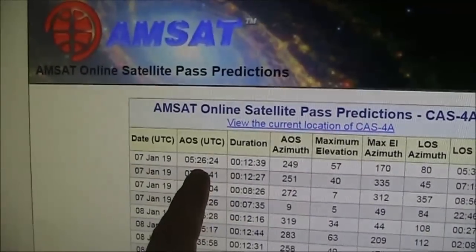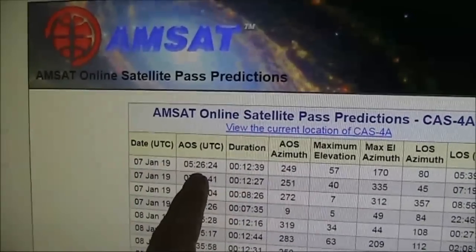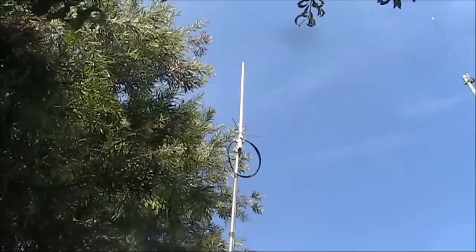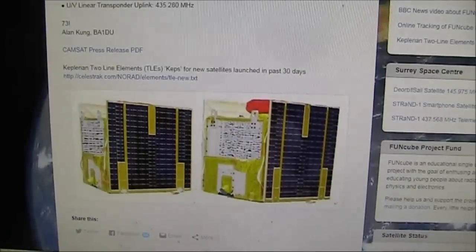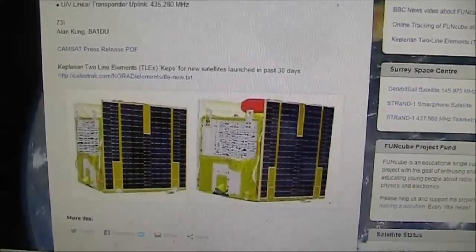As it happens, there is a satellite passing right now, so no time to go portable. All I'm using is my home station 2-meter antenna. What you'll hear next is what I heard from the satellite. First of all, the CW beacon, and then tuning a bit up to hear SSB.